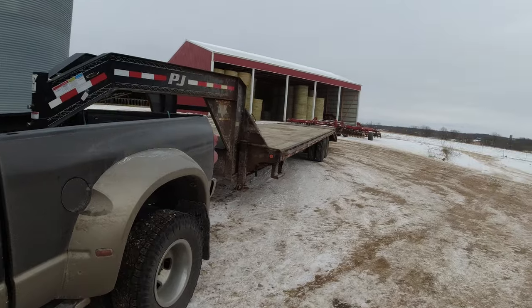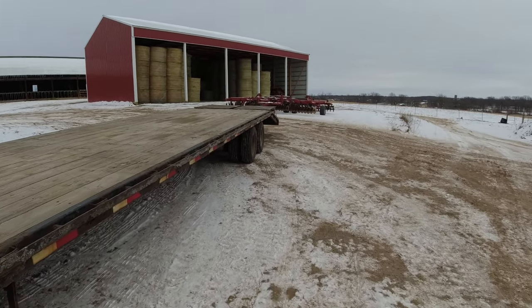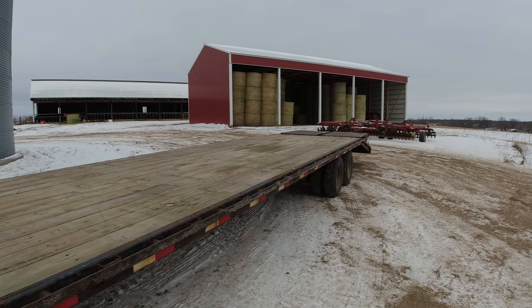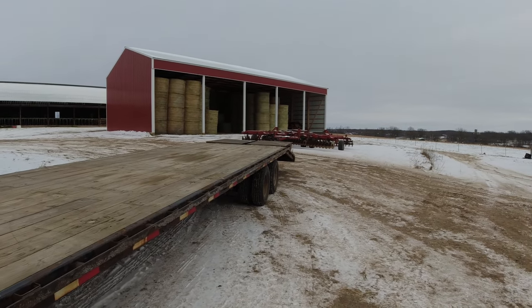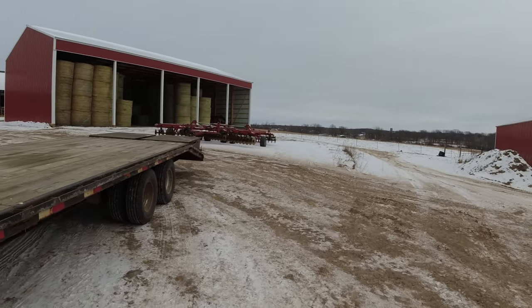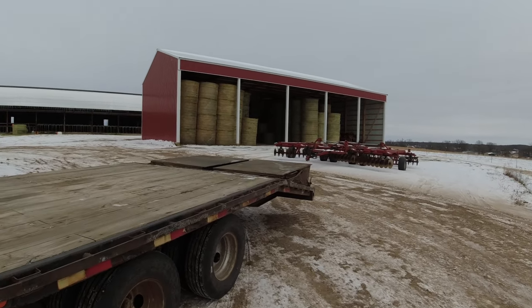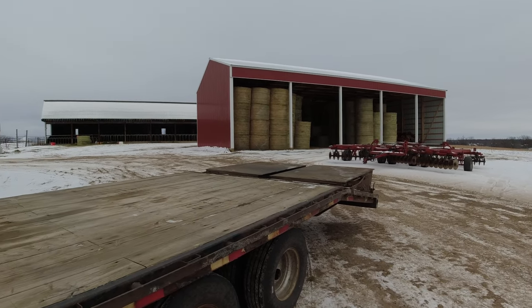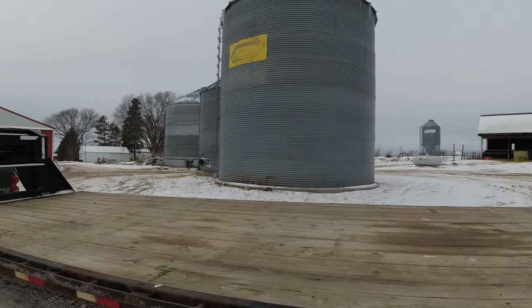Just got back from the sale barn. Gonna load the 22 teff bales up. It's currently like 1 o'clock in the afternoon and it's 6 below. So at least it ain't very windy, but my good friend at the sale barn that runs the hay yard says tomorrow's gonna be colder and 30 to 35 mile an hour winds. So she's gonna get chilly.